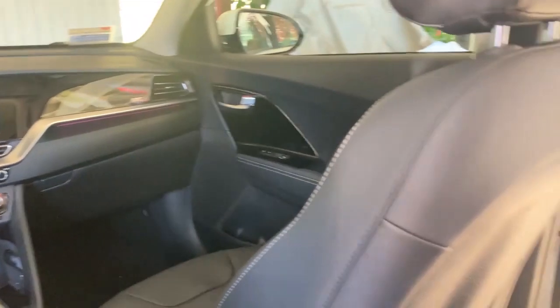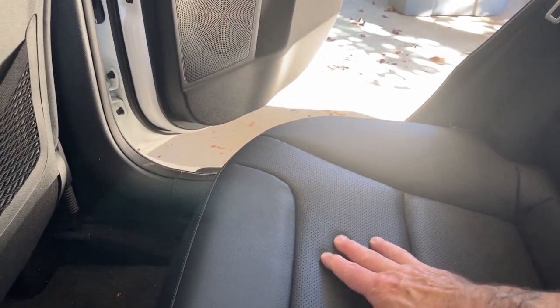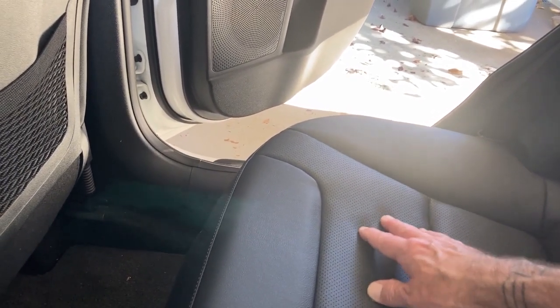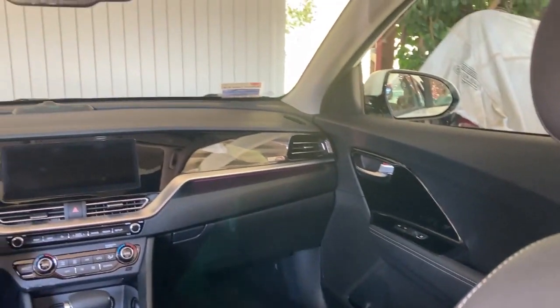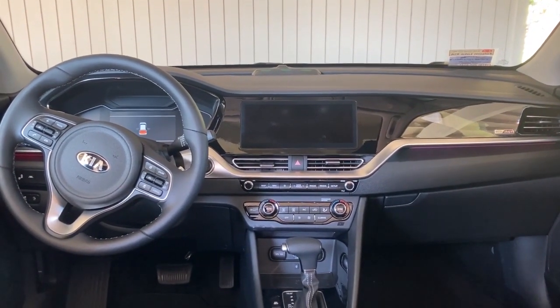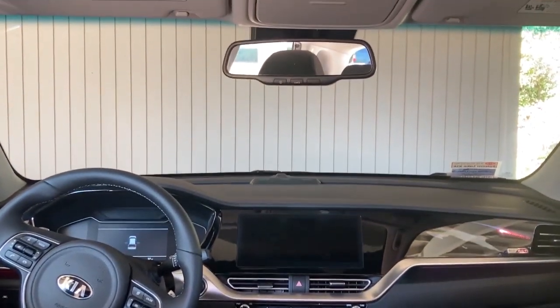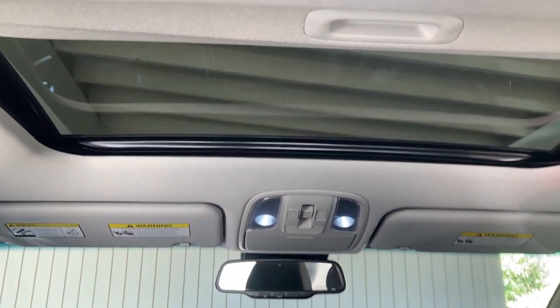The interior trim, this fall leather, is very nice. And I liked it a little bit more than the cloth. But I think the cloth would be okay too. One of the reasons why I chose the EX Premium was for the LED headlamps and the upgraded seats. But, you know, it's okay. Yeah, this one also has a sunroof, which is plenty big for me.